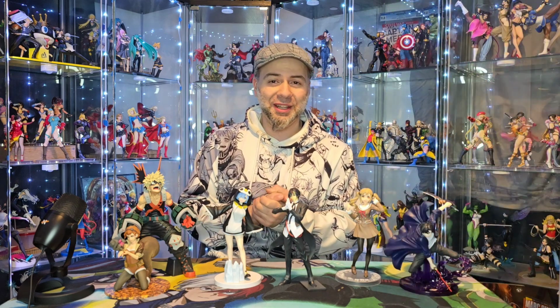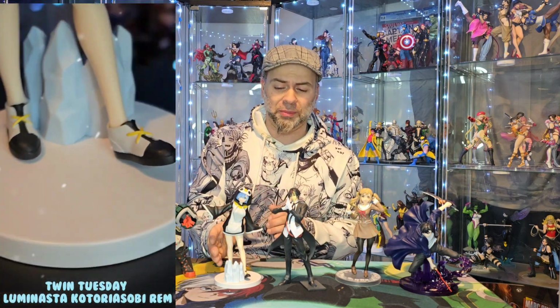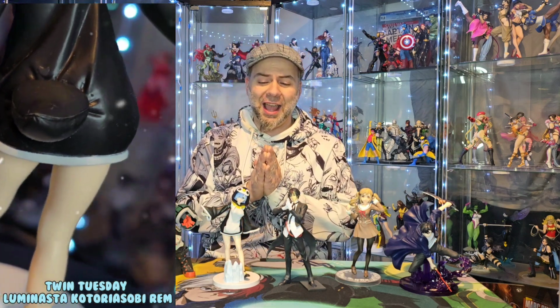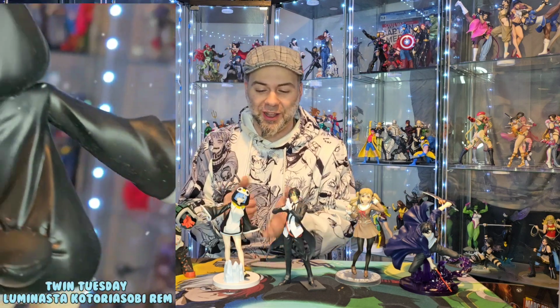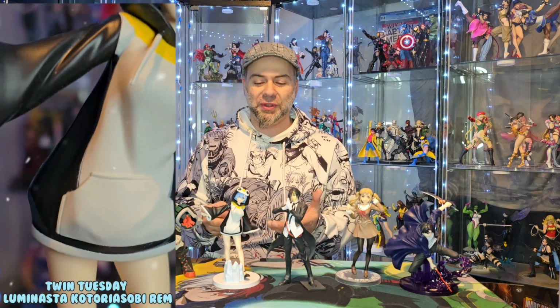And since it's been really, really cold up here in New England this past week, I decided to go with a Rem that is kind of fitting of the temperatures up here. For Twin Tuesday, I went with this adorable penguin slouchy Rem. And I know she ain't covered up much in the leg area, but it's kind of the vibe of the whole penguin feel to it.